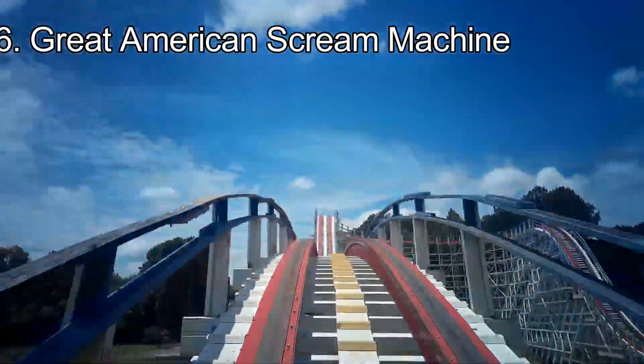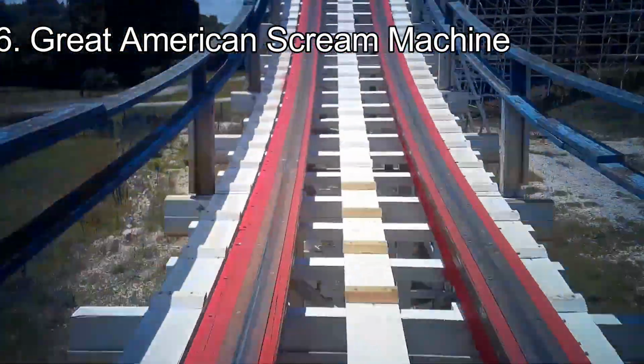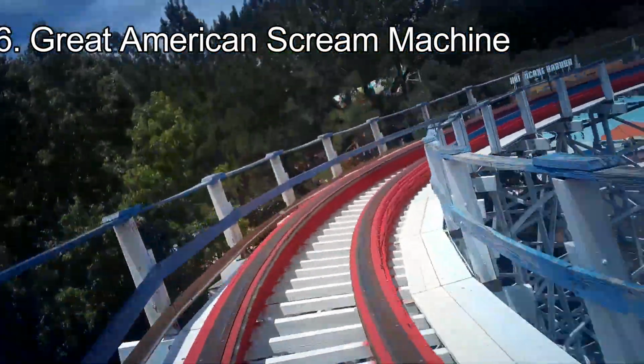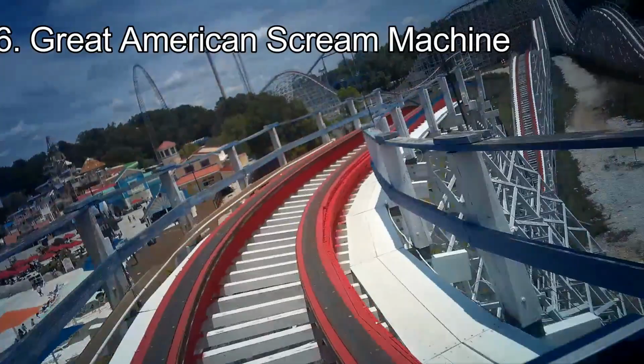Every hill provided some weak floater, but for a long time. And while the ride is smooth, it still has the classic PTC rumble that makes these classic Woodies. Great American Scream Machine shouldn't be hated on anymore.